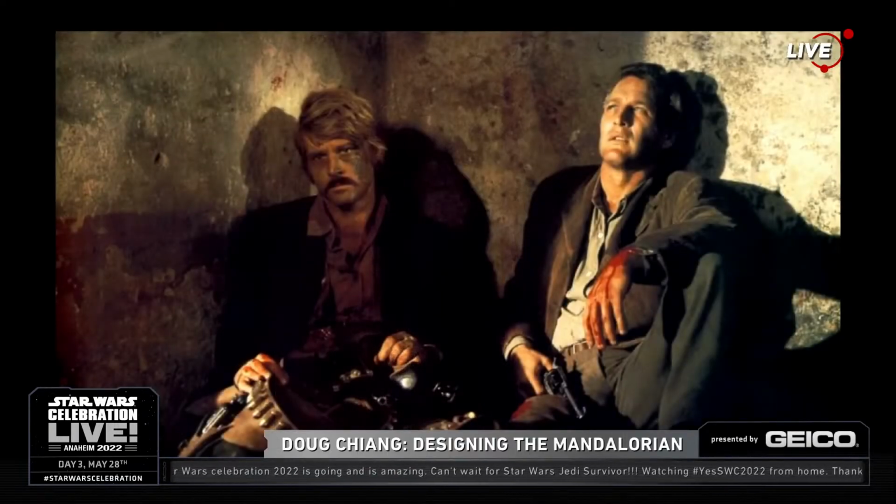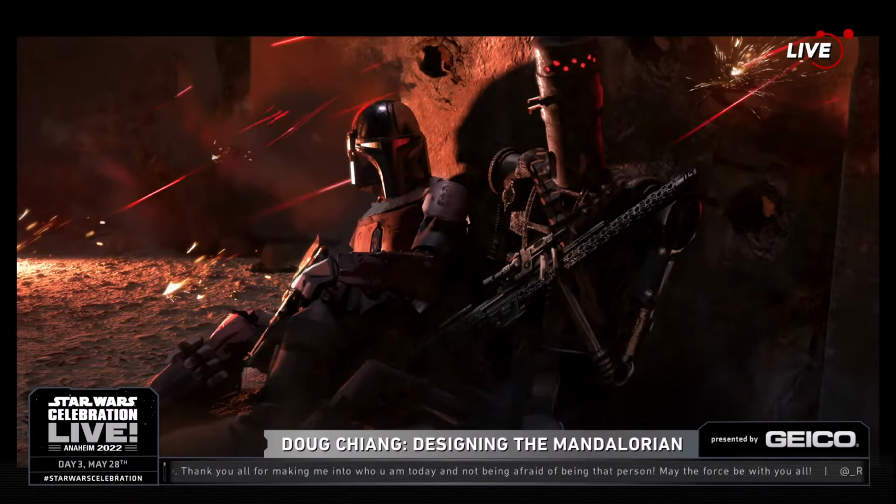While we were developing Mando's costume, we were also thinking about his character. And we referenced great buddy films like Butch Cassidy and the Sundance Kid and used it as a framework for Mando and IG-11's relationship. And this is an early concept showing that relationship. We deliberately mirrored that moment from Butch Cassidy and Sundance in their last standoff.